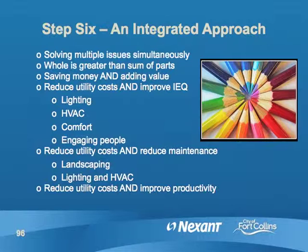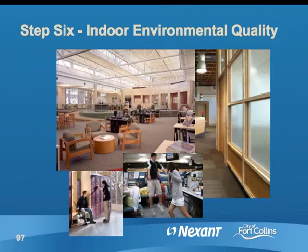We don't just do lighting retrofits because they save energy. That's the time to look at the design requirements, look at what your building should have for lighting. Similarly across all of these pieces. So take that integrated approach, ask all the right questions, take the time to design that in up front, and we'll get the best outcomes. It really is about indoor environmental quality.